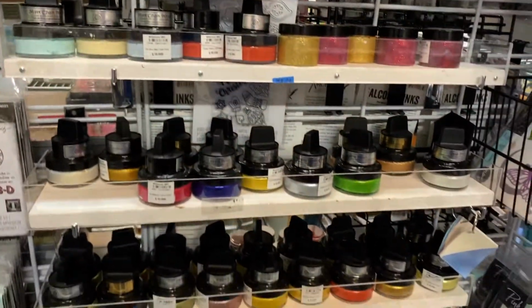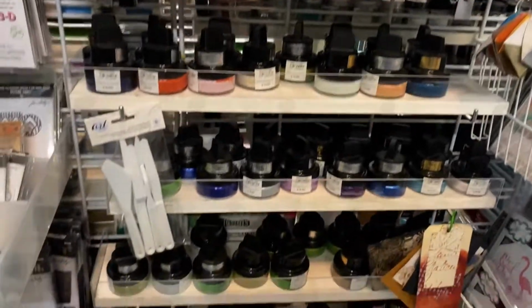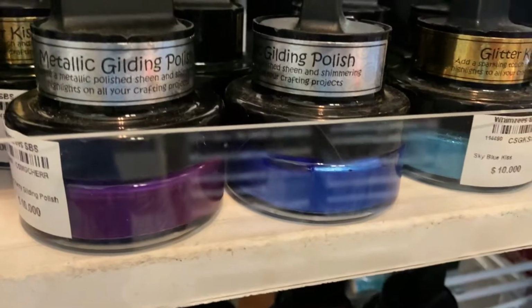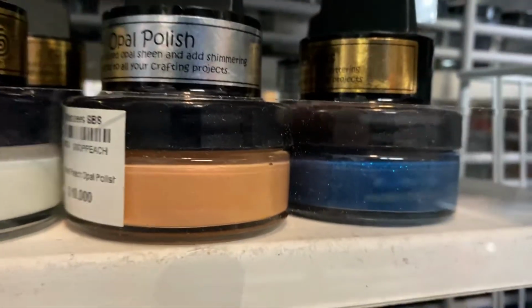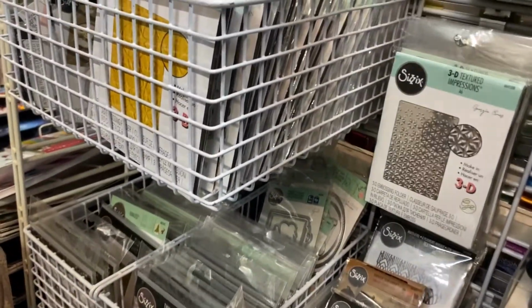Look at all this. The amount of Sizzix. Okay, and then these are those Cosmic Shimmer products. They last longer than some others, come in beautiful colors. They are imported, so some stores were having trouble getting them. But look at all the colors she has. I didn't look through all these embossing folders and stuff. I just wanted you to know they were there.